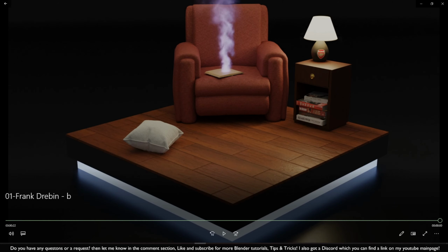What I really like about this video, or this scene, is that the textures are very nice. The ground is just perfect. It looks very good. The pillow looks very good. The textures on the seat look very good. I really love that it's a small scene and a very clear scene. The colors coming off this magical smoke are very nice.